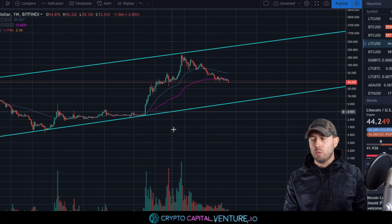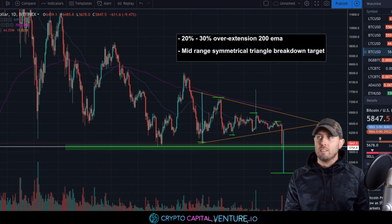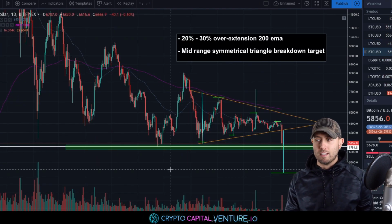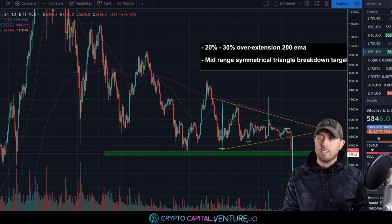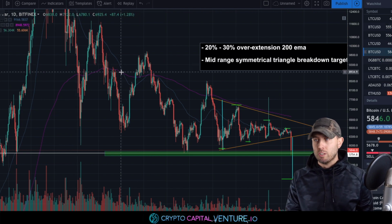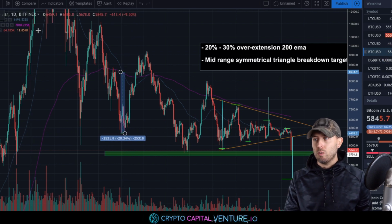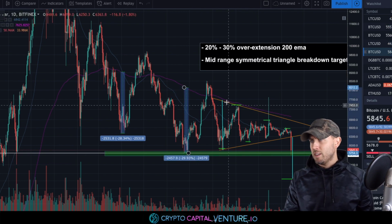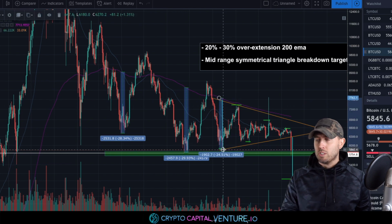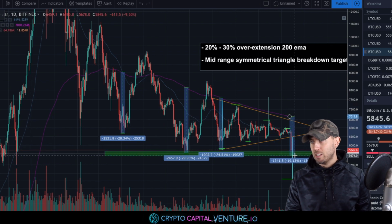Then we can go over to the weekly chart on Litecoin real quick. Same thing. We're looking okay. I did a video earlier, and I'm not going to spend a lot of time on this. It's just for some real quick context. This is mainly why I'm looking at Bitcoin to make my Litecoin decisions. It's this overextension from the 200 EMA that we have time and time again in the 20 to 30% range. There's 28% overextension. Here is 29% overextension. Here is 24% overextension. And then right now we are right around 19%.